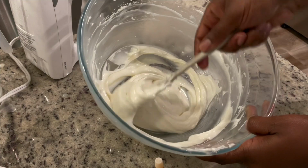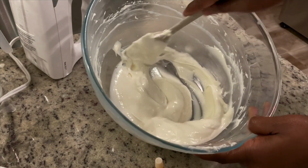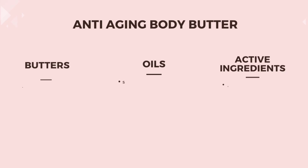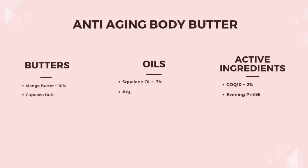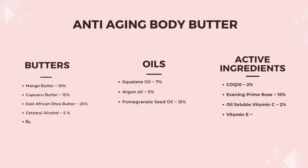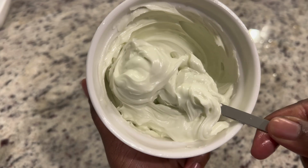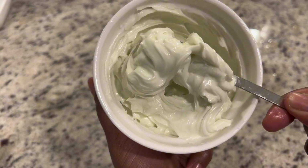And what's really great is that we have oil-soluble active ingredients that we can add to this body butter that are really going to make it great for anti-aging. A lot of times you feel like you have to make a cream or an emulsified body butter in order for it to actually have the great active ingredients and for it to actually work, but you can get these great qualities in a body butter.